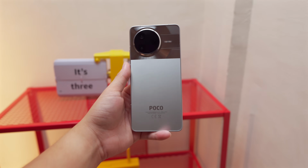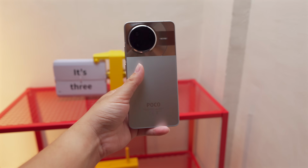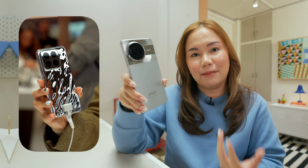Sakto lang. Yung design nitong Pro, two-tone siya. Yung nasa ibabaw, shiny. Yung nasa ilalim, matte. Maganda yung silver. It reminds me of the silver liquid... Am I saying that right? From the Xiaomi 15 that I saw from the MWC.